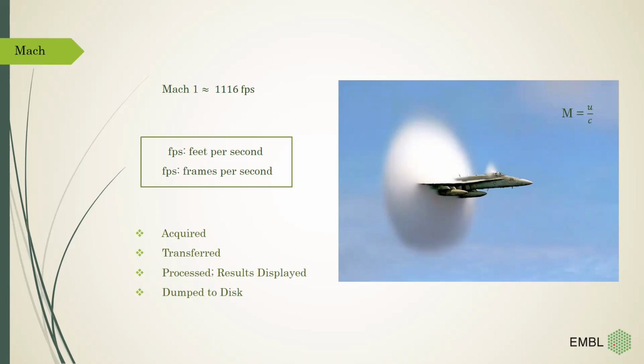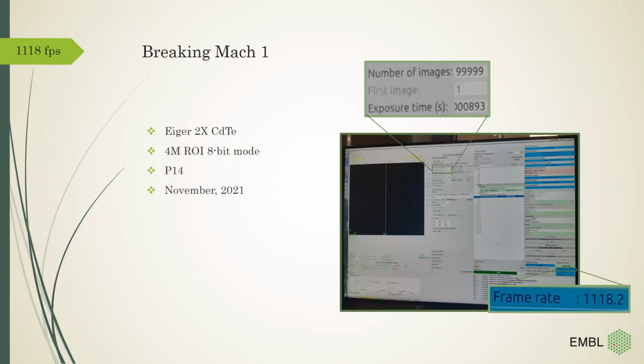Well, in data acquisition, we also deal with FPS, but in our case, this means frames per second and not feet per second. So we define Mach for data acquisition to mean the frames acquired by the detector, transferred, analyzed with the results displayed, and dumped to disk. And using this definition of Mach, we reached it in November of last year at P14 with the EIGER2 detector running in ROI mode in a collection of 100,000 frames.